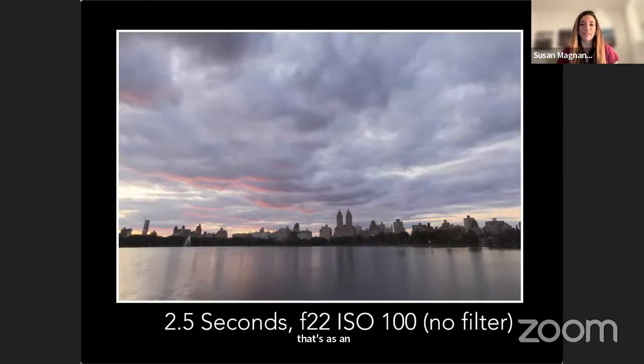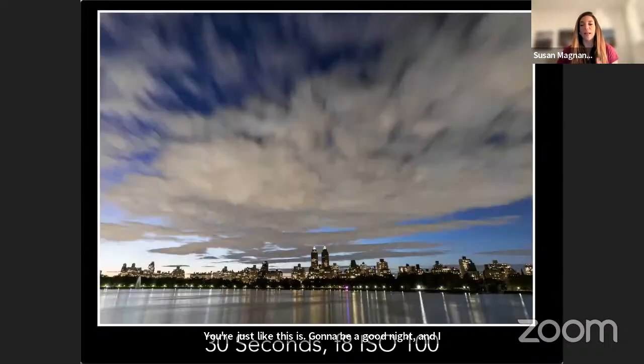Here is Central Park again. This is at the reservoir, and it was lining up to be an epic sunset. When you walk up to the park and you see pink and purple in the sky, you're just like, this is going to be a good night. And I was able to do a 2-second exposure. I thought that was pretty cool. It got darker. I did a 30-second exposure, and this is all without a filter because it was dark enough.